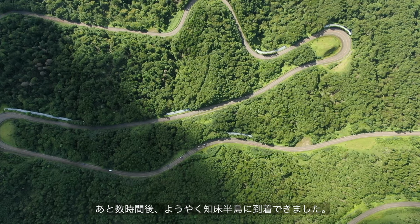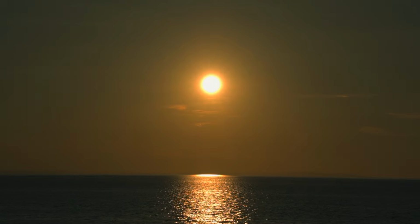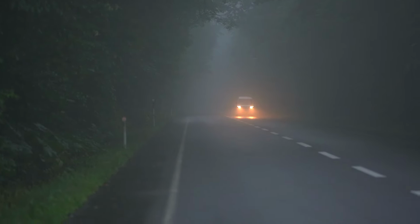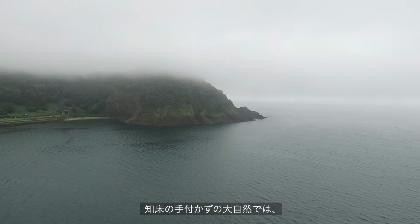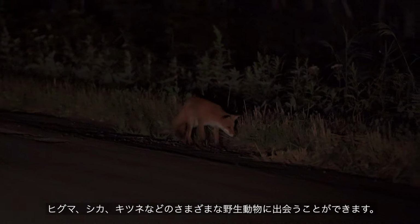After a few more hours of driving, we reached the Shiretoko Peninsula. Shiretoko is one of Japan's most unspoiled national parks, and the peninsula is home to a variety of wildlife, including brown bears, deer, and foxes.